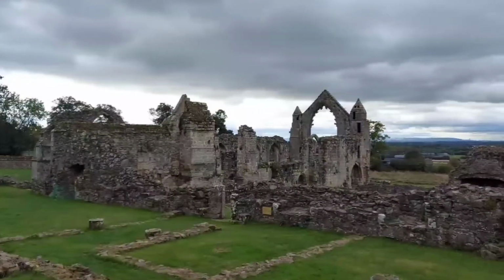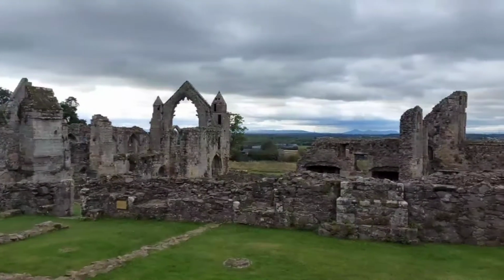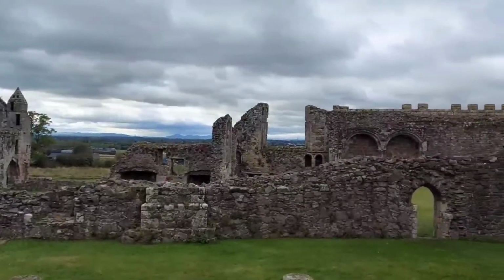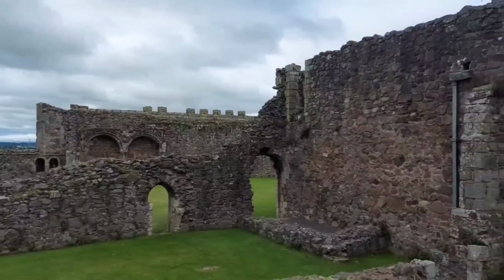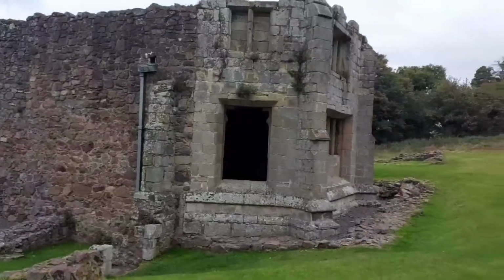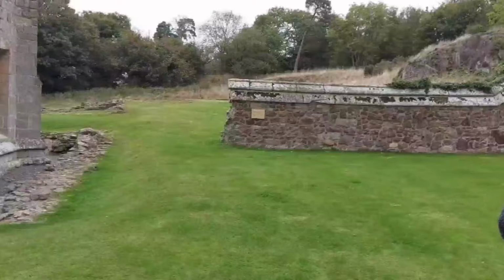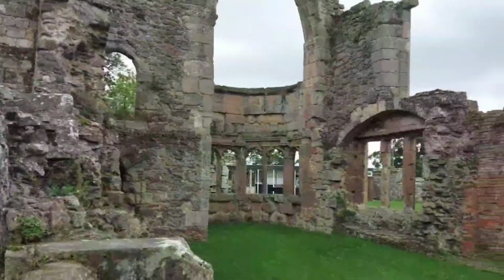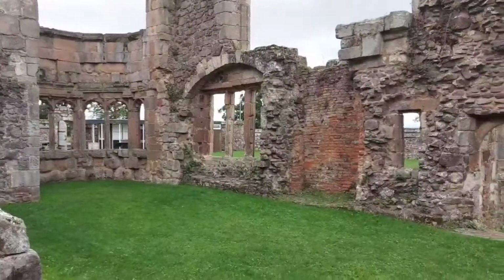Now standing on an elevated section of the site where the dormitories would have been, looking back at the refectory, the cloisters, the area of meditation. And the Longmore's garden. This part of the ruins would have been the abbot's withdrawing chambers.